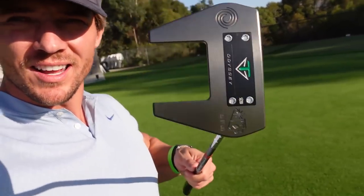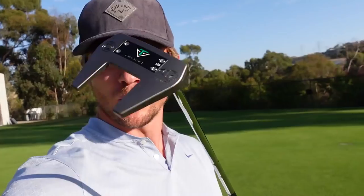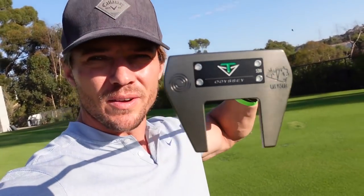Putted and putted and putted, and I'm switching up from a blade to a mallet. We have the Odyssey Toulon, the Las Vegas number 7. We've changed the loft to 2. And now we're coming out to the green for a 2-putt challenge.